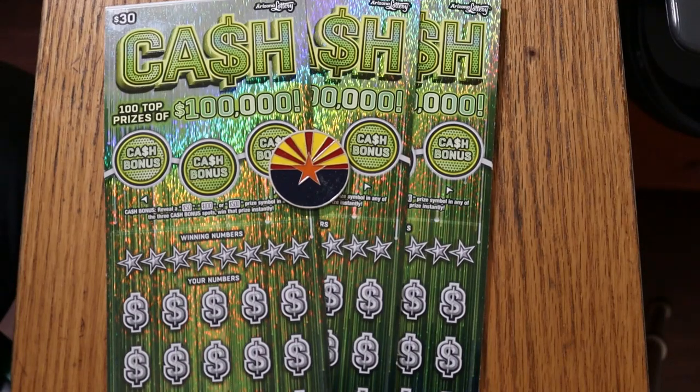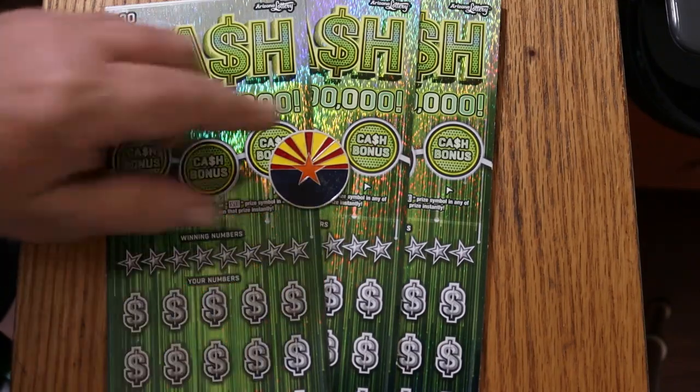So the goal of this game is to match your number to the winning number. Find the stack of cash, win the prize. Find the 50 times symbol, win 50 times the prize. And there are cash bonuses of 50, 100, or 500. So we're going to start with 002, work our way down the hill, and we'll see what happens.